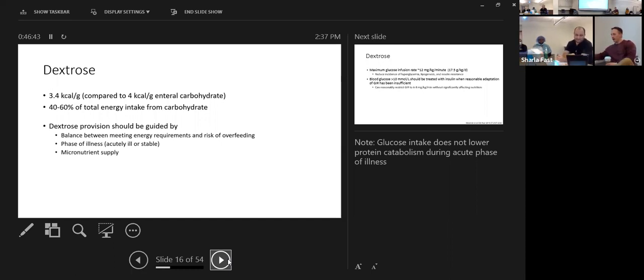So dextrose, the 3.4 calories per gram compared to enteral carbohydrate, which is 4 calories per gram, should make about 40 to 60% of total energy intake. This is what you want to adjust for to provide energy. You're dosing your amino acids for protein. Fat, you're kind of restricted to 3 grams per kilo per day, but your dextrose is really what you can tweak. But the problem here is we always run into issues with hypoglycemia, especially in the first few days of life. So keep a close eye on your glucose infusion rate. Prevent overfeeding, underfeeding, along with any other micronutrients that you may need to support this.